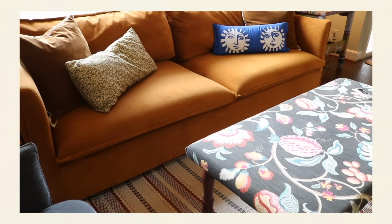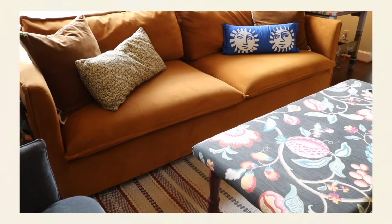I've also talked about the cobalt blue pillow I have from Stoff Studios. Again, it's more subtle, it's not really a pattern. I would say it's more of a print. And that was also something I had in my mind at the very beginning. So it just goes to show that mixing patterns can be a lot easier than you think.